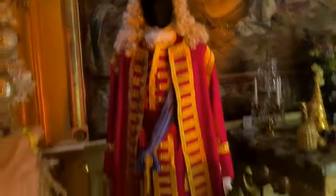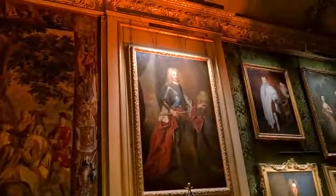Stand here, you can see this behind me, which is this sort of suit thing with a wig on it. And also that big picture up there, it looks a bit nice. Yeah. Nice place. Now we're just going to the next room.